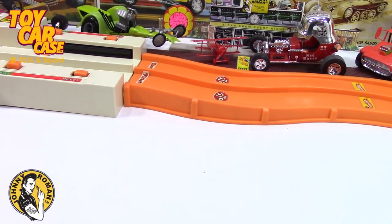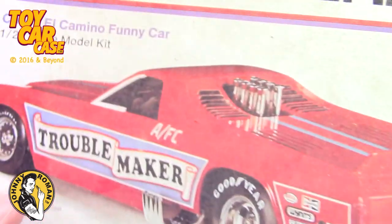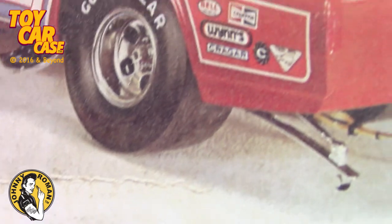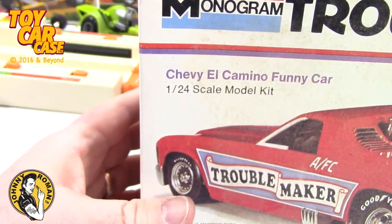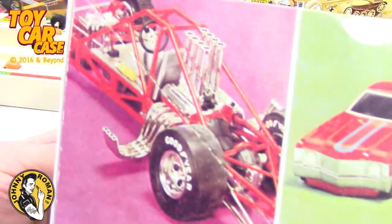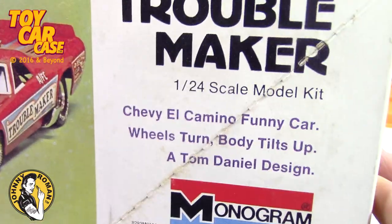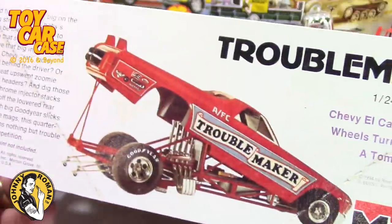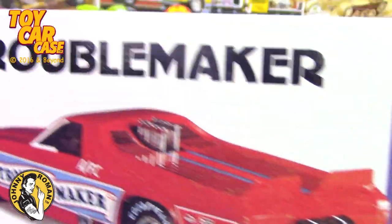Let me grab another one here. I'm going to have to move some boxes slightly. Oh, Troublemaker. Now this one to me, Tom Daniel design, let me tell you, killer cool. Chevy El Camino funny car, 1/24 scale, Monogram. Look at that. Now this one has actual pictures of the car. Totally rocking it. Now some of these boxes do not have UPC codes on them. They're old. Nothing like some vintage artwork.